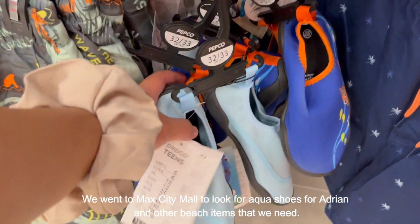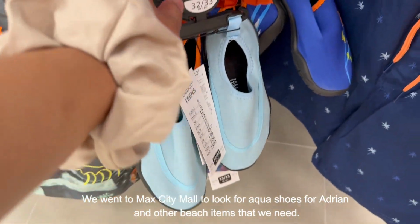Just looking for water shoes for Adrian, so we'll see. These are small sizes.